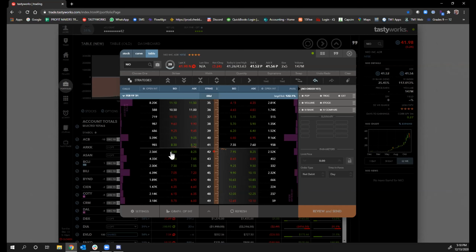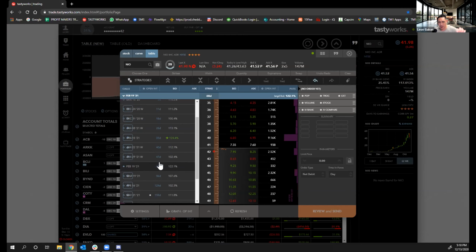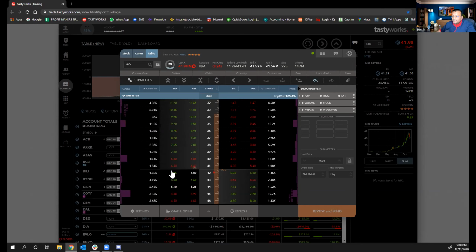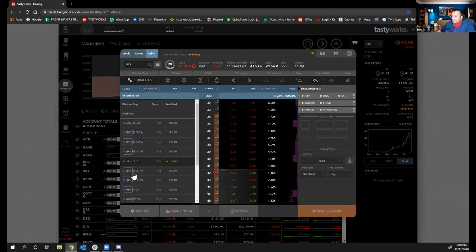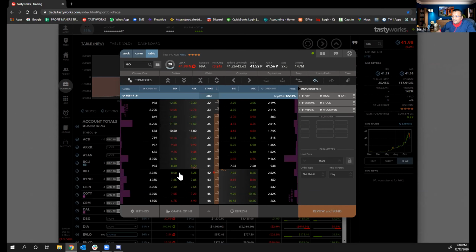So you want to keep your shares. You close that January, you come to February, and you just double your premium or more. And you can see the logic working, right? At 42, it's trading at about $5-6, and at 42 in February, it's trading at around $8, right? So you're getting, time is paying you money, folks. Time is paying you money.